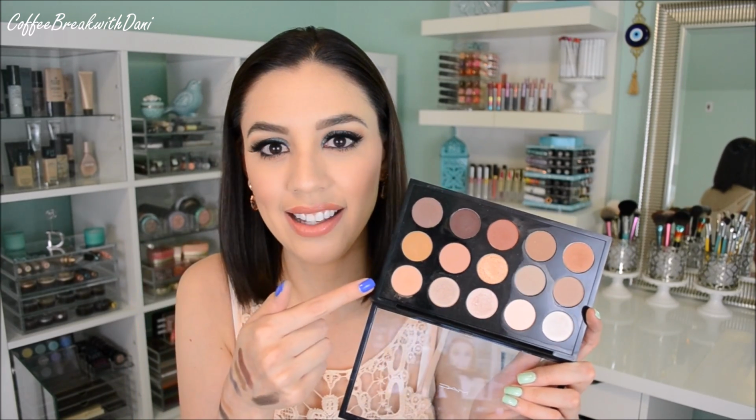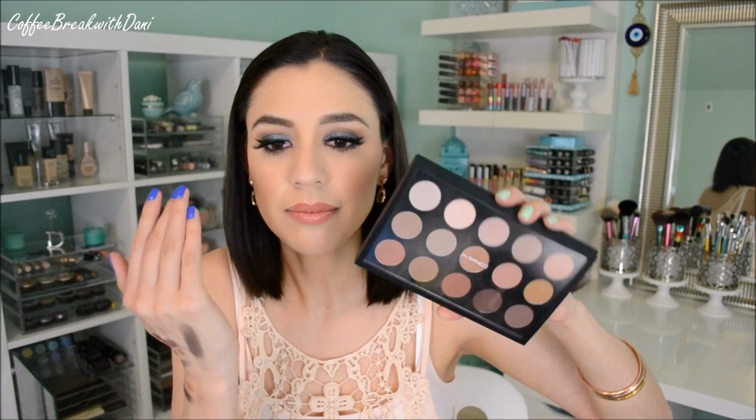And for some reason, when I look at it in a customized palette like this, I don't feel inspired. I'm like, okay, so what am I gonna do? I'm gonna take that reddish warm brown into the crease. I'm gonna take that like matte vanilla creamy shade to the brow bone. Big whoop, nothing special, gold on the lid. You know what I mean? Like I look at it and I'm like, okay, it's awesome. So this is my MAC Neutrals palette.